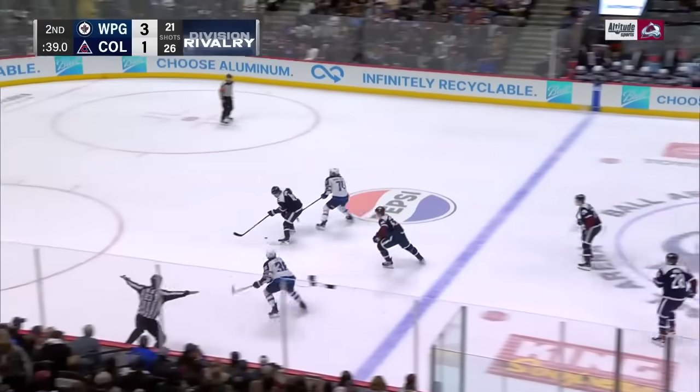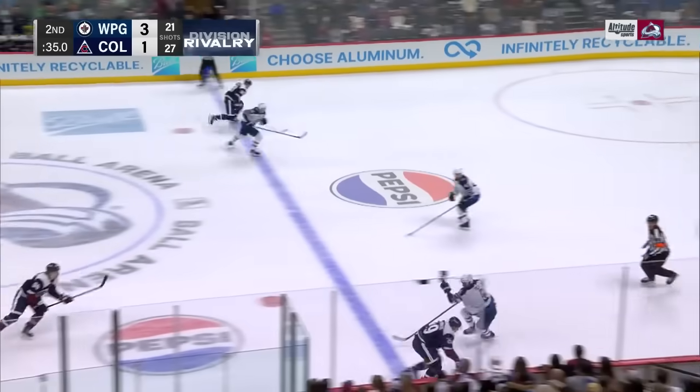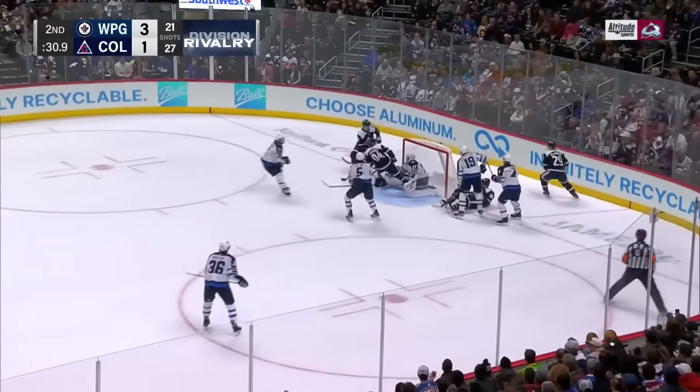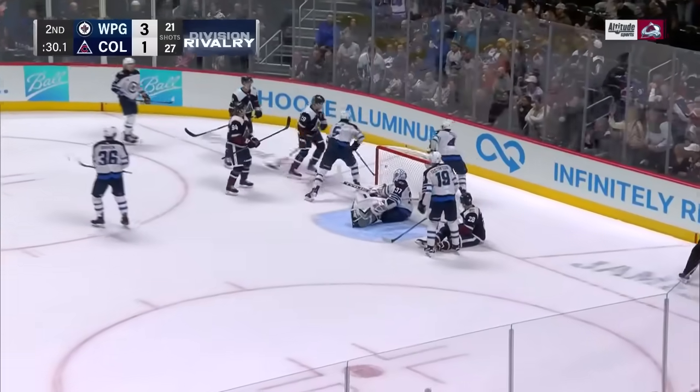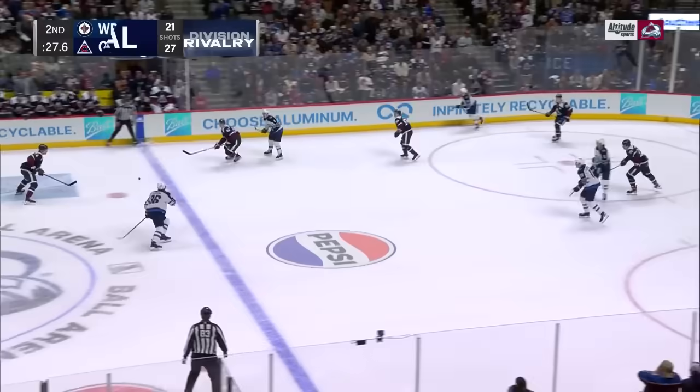Off the head by Dillon. Byram gloves it down, sends it out. Kiviranta. Down the right wing, it's McKinnon. Trying to get around Dillon in the hip check. McKinnon staying with it. In front! Score! No! Did it hit the crossbar? I thought Kiviranta knocked it top shelf.